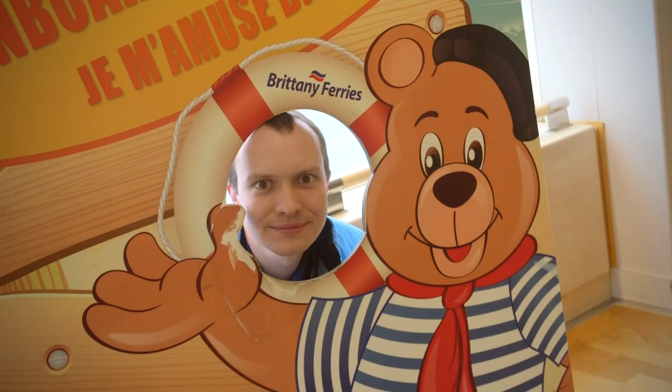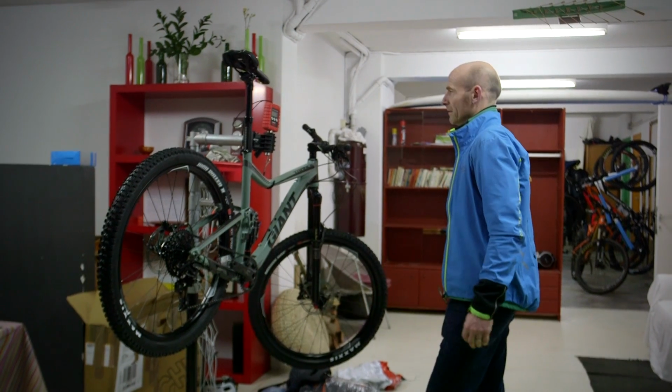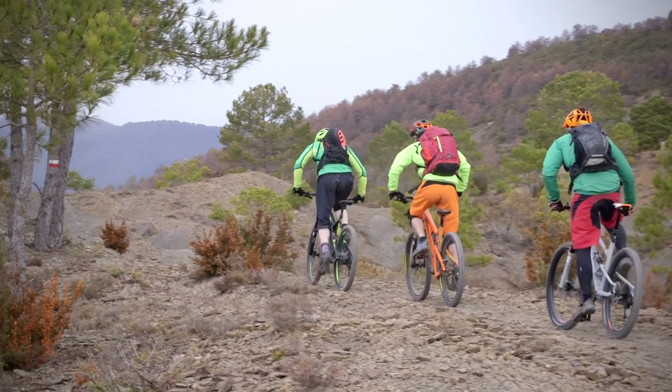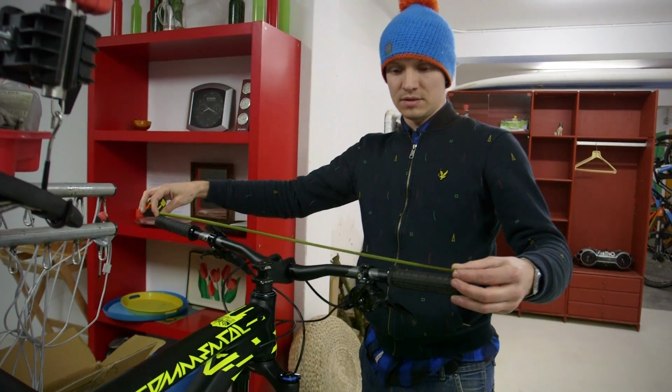We had a lovely leisurely cruise over courtesy of Brittany Ferries, very nice. And we're in the process of whittling down a list of 25 of the best trail bikes on the market, first of all down to a top 10 and then down to our eventual winner. So Guy, can you take me through the process of how we go from our long list to our short list to our really short list and then to a winner?